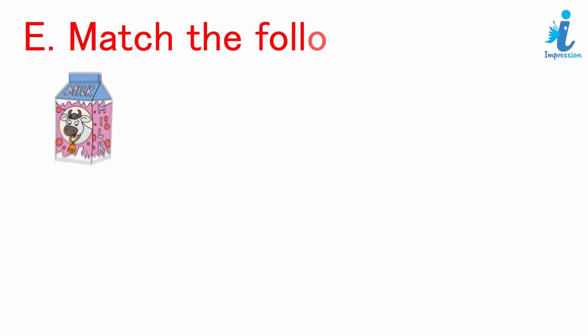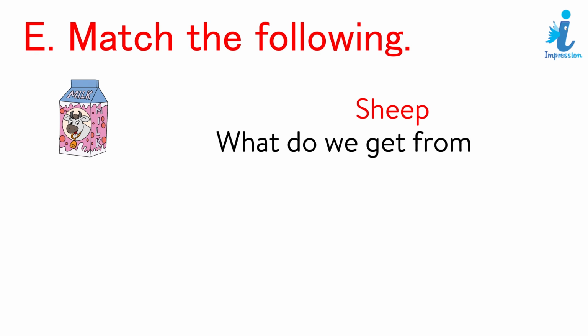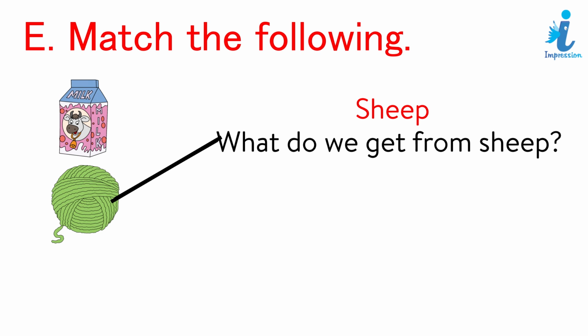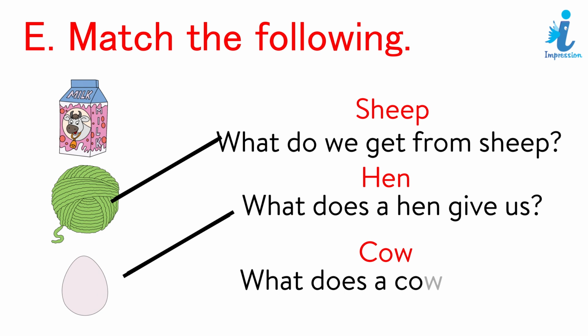Match the following. What do we get from sheep? Wool. What does a hen give us? Egg. What does a cow give us?